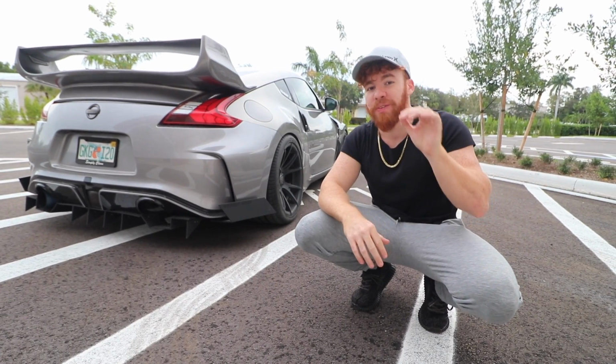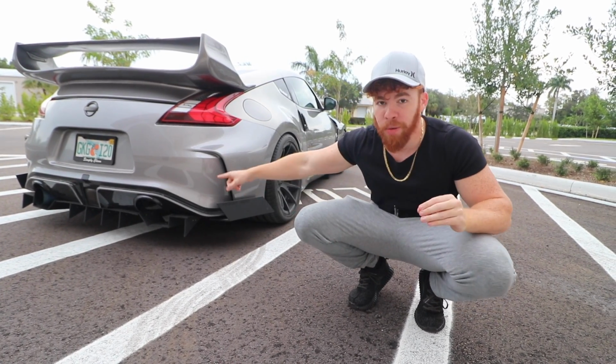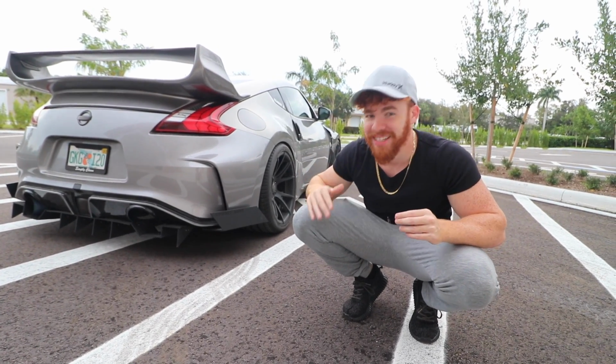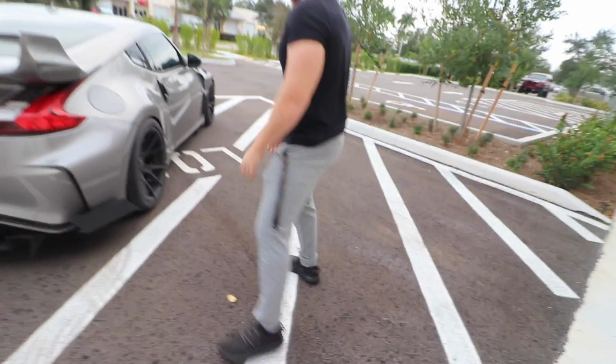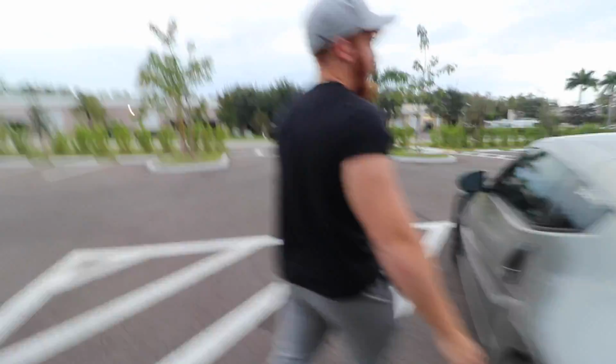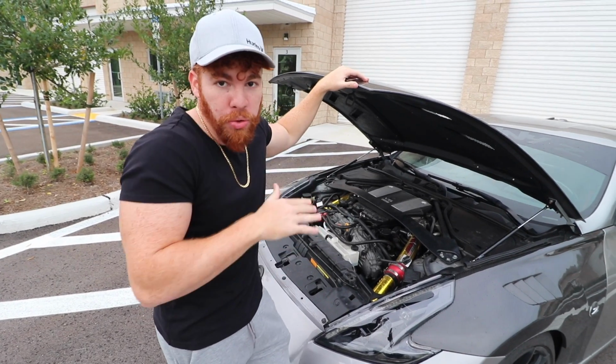A lot of things on the 370 are used. You guys probably don't even know. My Tomei was used, I got it for much cheaper than it actually costs. The intakes for the car are still in Gen 3s, used.